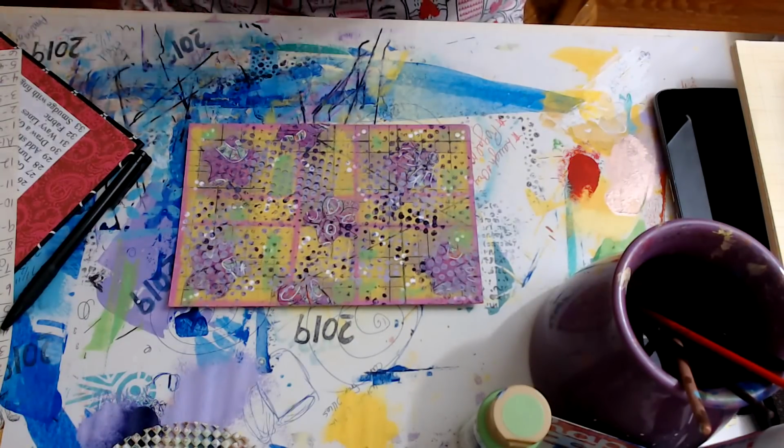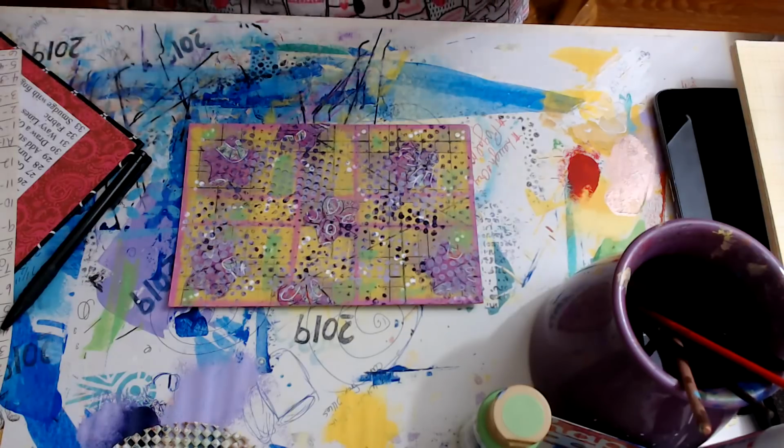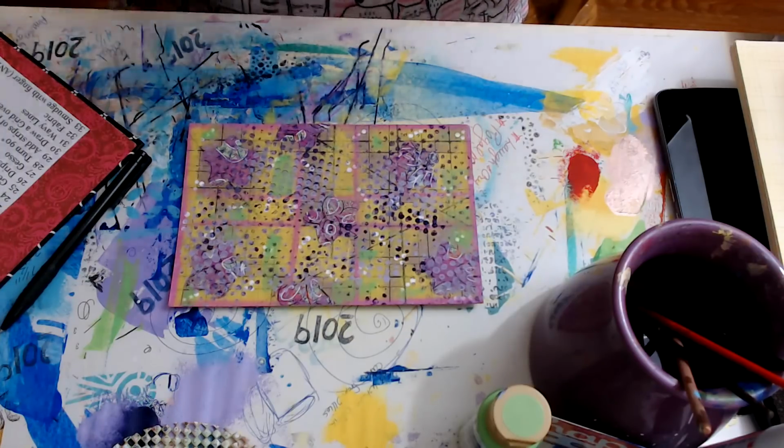All right, I think everybody's saving it for later. Okay, let me get this worked in, and I'll tell you. Let's see. Number 9 is going to be number 27. Ah, add gesso. Gesso.